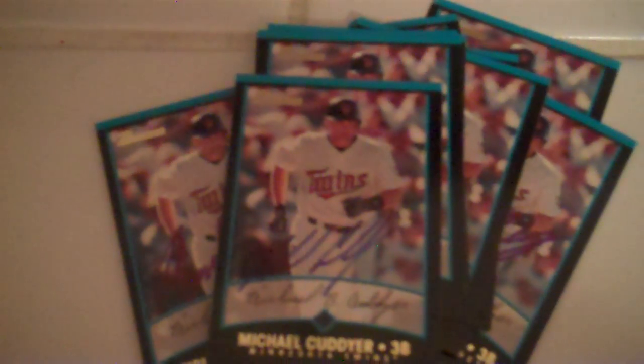Alright, bear with me here 1 second. Alright, 2001 Bowman, Michael Cuddyer, signed a bunch of them down there. So there's a bunch of those if you're interested. A stack of those he signed for me. Then in, I don't know, this doesn't have a date on it. Here's the ticket from the game where he signed it.